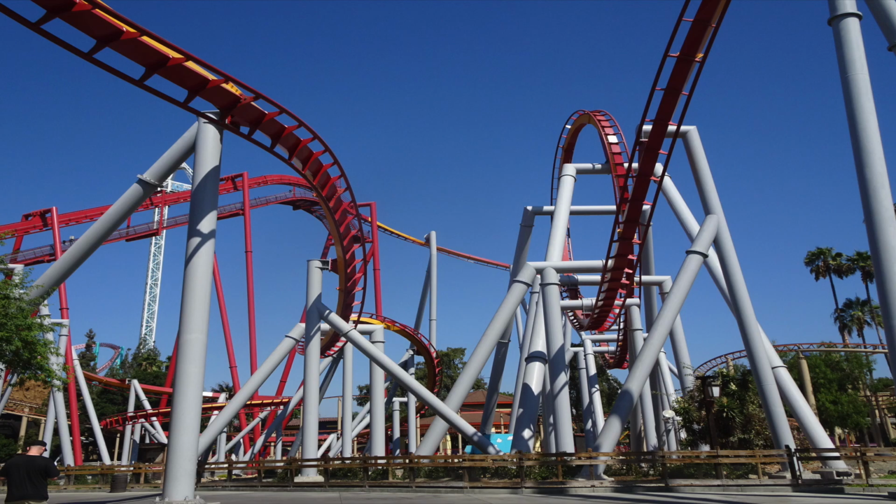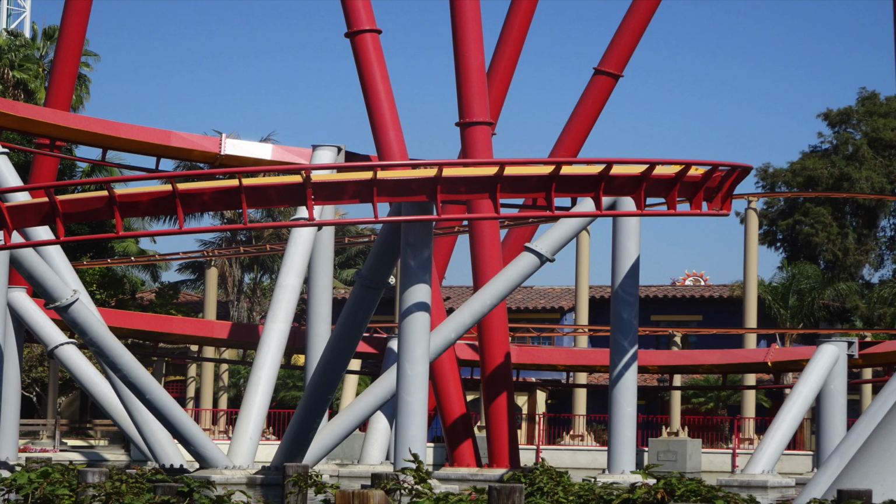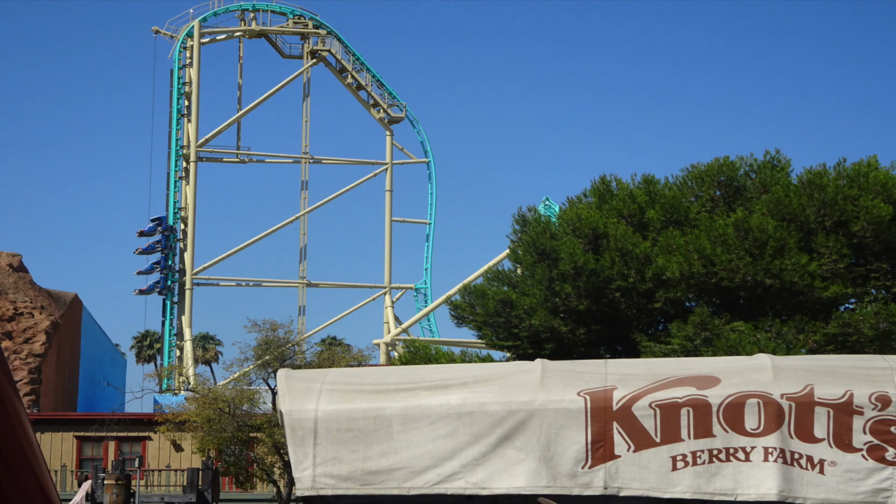Moving on from that, we have Silver Bullet, which is the park's B&M invert. This ride is again really photogenic, really pretty. It has a really cool paint job on it. I also actually really like the name. Don't know why it's important to this review, but I do. Silver Bullet's a really cool name.